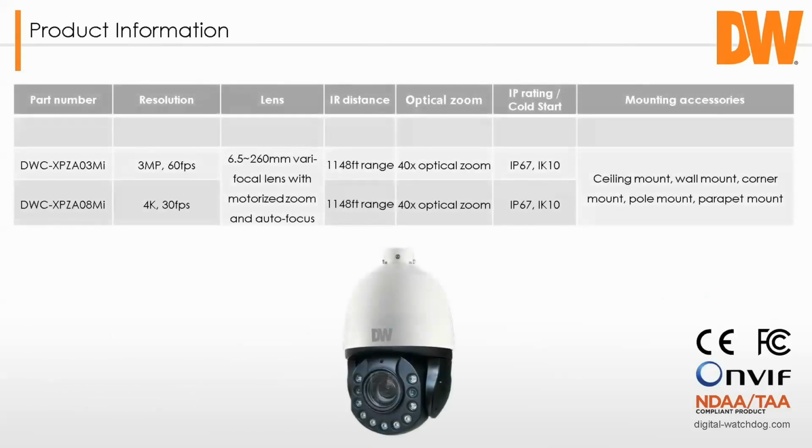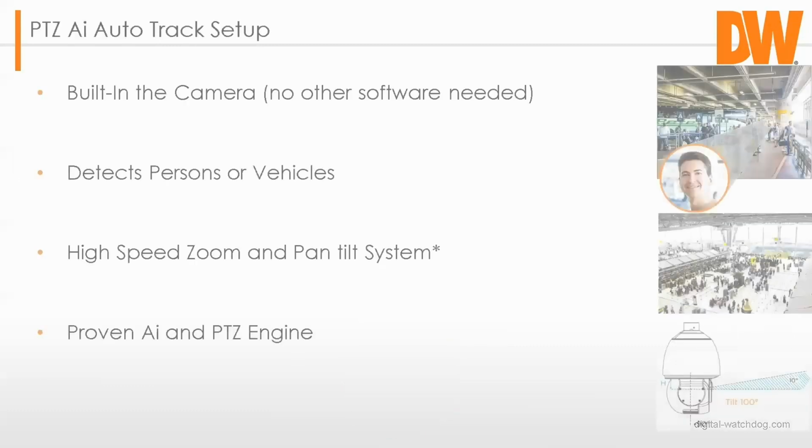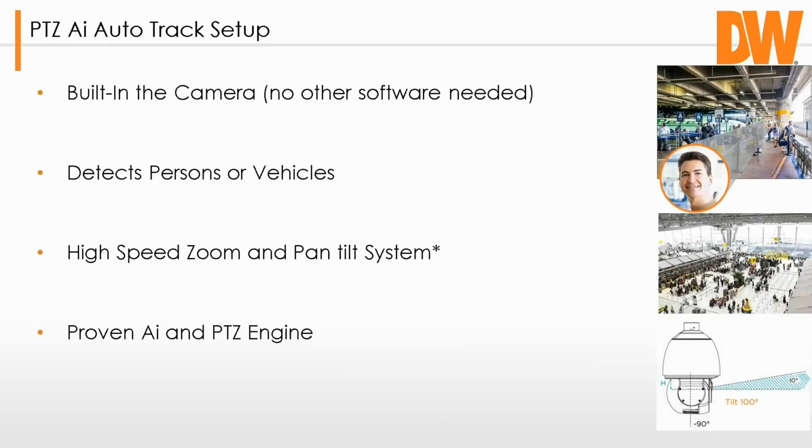The two models we're talking about, the 3 megapixel and the 4K, have built-in camera AI. So these are PTZ AI auto tracking cameras. It's built into the camera. No other software is needed. It detects persons, vehicles, even bicycles, with high speed zoom, pan, and tilt, okay? And that's all adjustable in the camera setup, and it's a proven AI and PTZ engine. Although these are new to us, the design and the quality is proven and has been installed by the tens of thousands around the world.